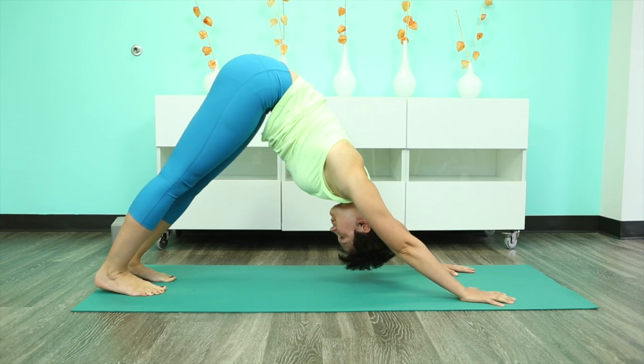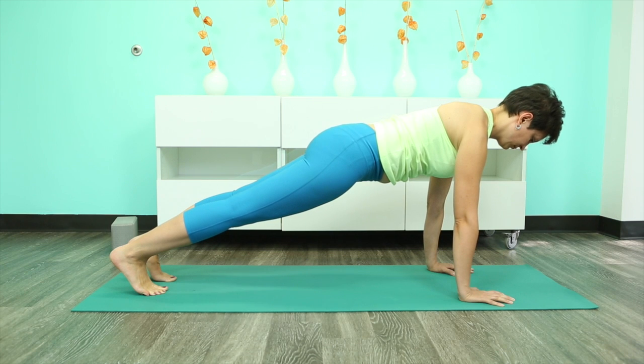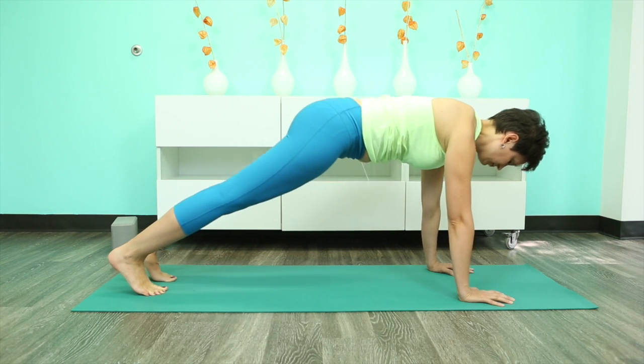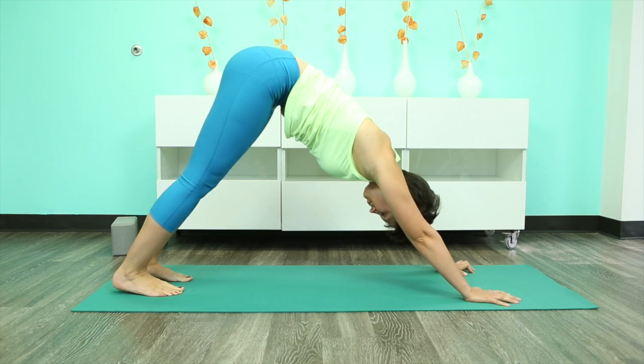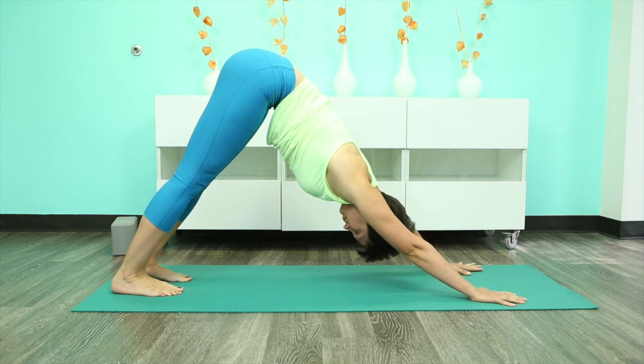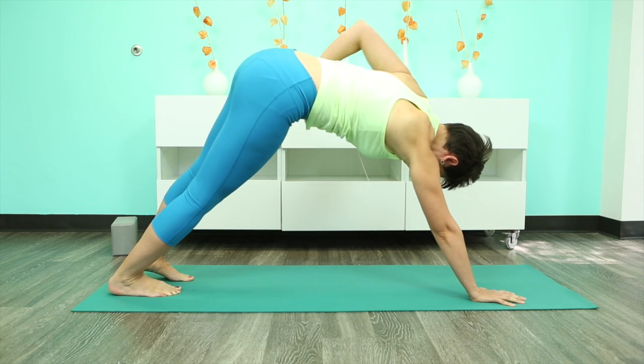Relax the neck. Do that one more time, moving forward as you inhale. And returning into the downward facing dog as you exhale. We'll stay in the downward facing dog for the next few breaths. If this is problematic for you, instead you can put your hands on the chair or the wall and do the same thing.